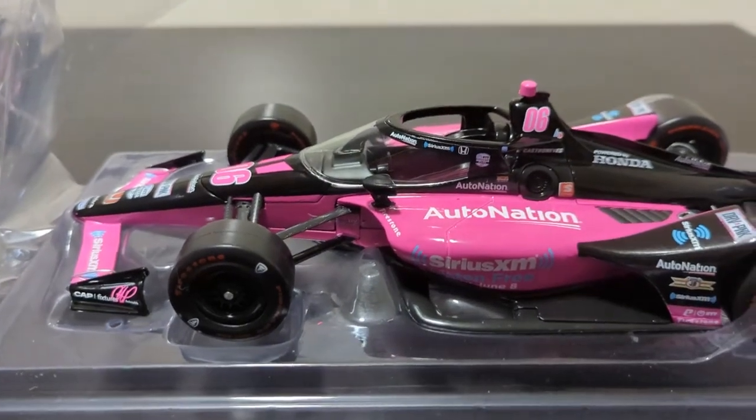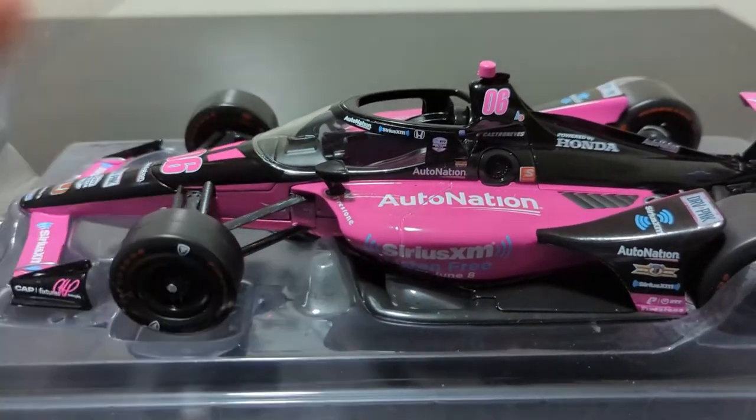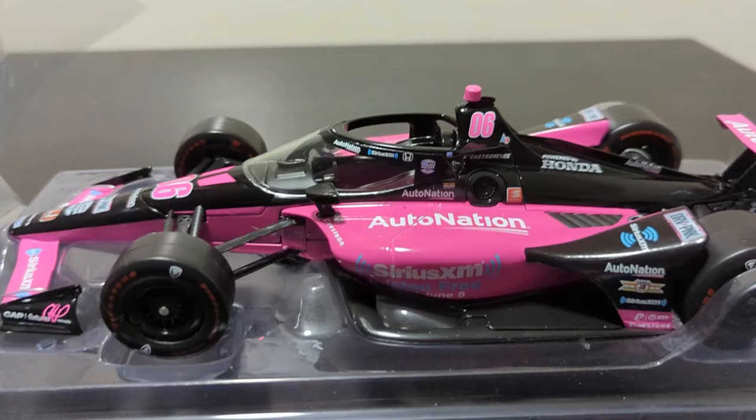So we're gonna do another cut, so I can take this off the stand. We can get a better look at it, for the sake of having a better diecast review. So one moment, movie magic, we'll be right back.